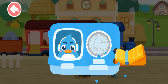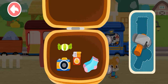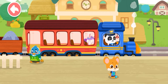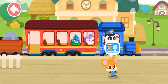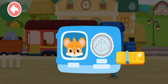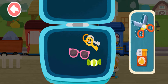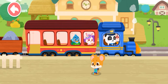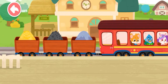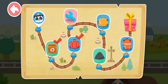Here is my train ticket. Prohibited items cannot be taken onto the train. Let's find them out. Hammer. Lighter. Thank you. Here is my ticket. Prohibited items cannot be taken onto the train. Lighter. Scissors. Thank you. The passengers are on board. Keep going.